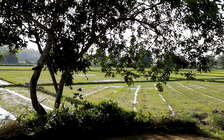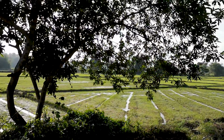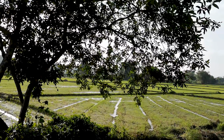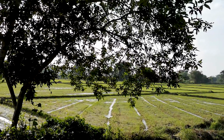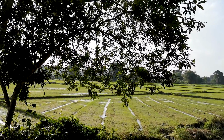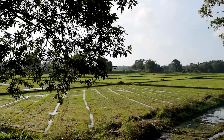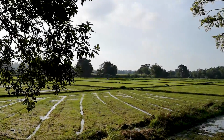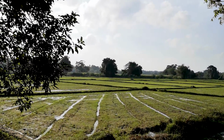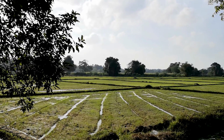What you are looking at are the rice fields in Sri Lanka. The interesting fact is these fields run miles and miles across villages, and from what I have observed, all these paddy fields are connected to each other. Over in the distance where those bushes are, there's some sort of a water stream running. So probably these are at least a couple of thousand years old streams.